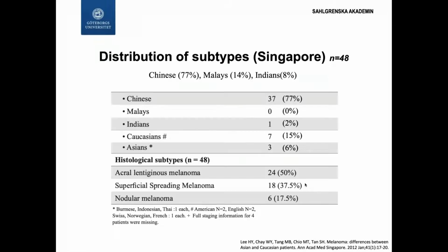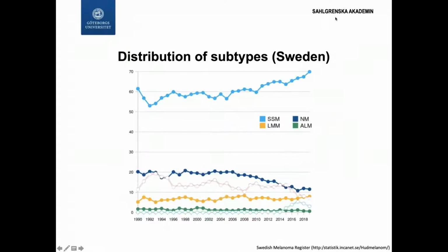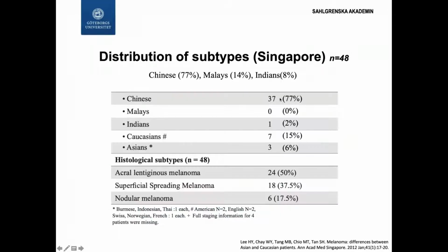If we move to a paper from Singapore, and Singapore is an Asian country with a mixed population, 77% Chinese, 14% Malays, and 8% Indians. And then we can see that out of these patients, 77% occurred in the Chinese population. Actually, no Malay had melanoma in this cohort. One Indian. There were some imported Caucasians here. You can see Swiss, Norwegian, and French, and some Englishmen and Americans, and then a few Asians.